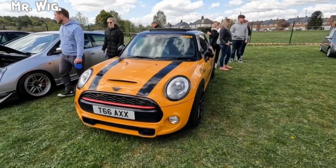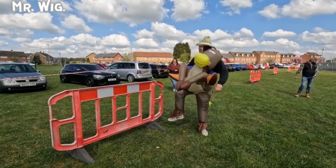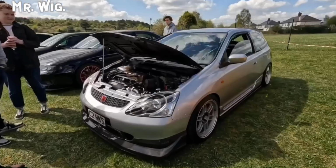No. Awesome, this Mini. Oh, my jeans won't stretch. Maybe if it's a bit lower. Yeah, I've got the reach, I just haven't got the height. What is he doing? Wow.